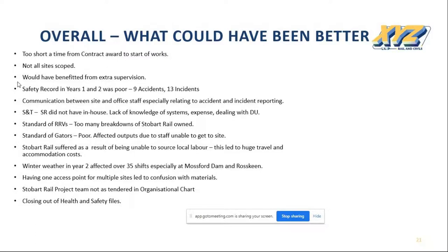S&T, that was difficult for us. We don't have an in-house S&T division, so trying to get a subcontractor up there. Year one, part of year two, we used the Network Rail S&T, which helped us, but then we had to bring in some subcontractors.